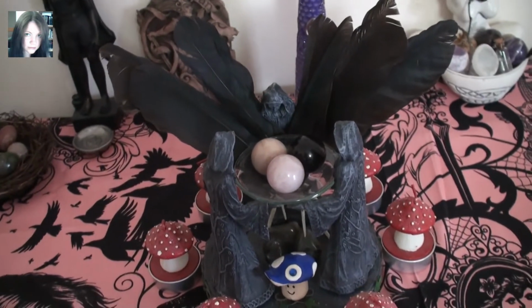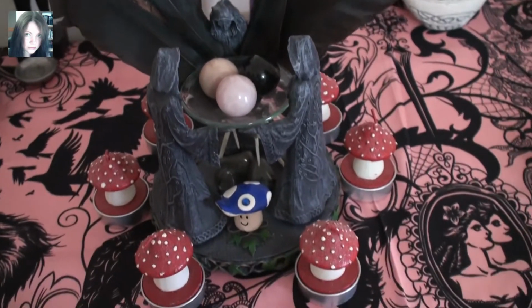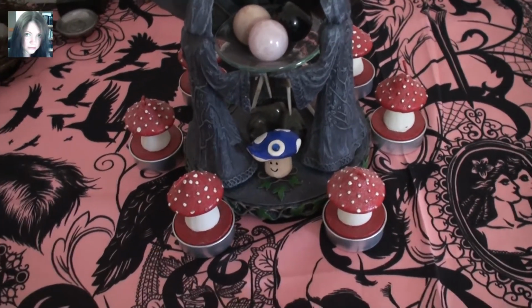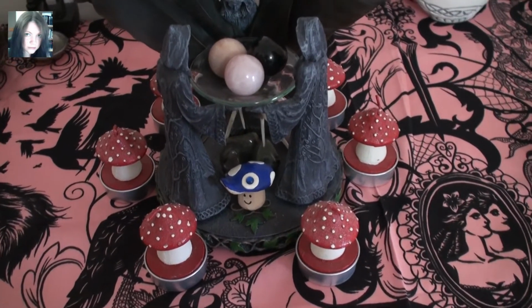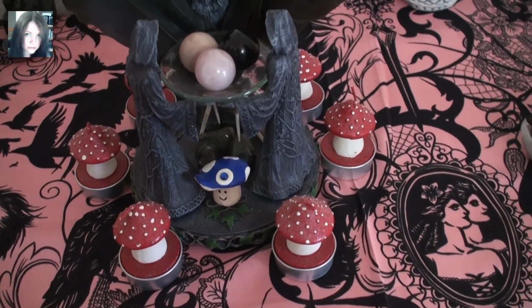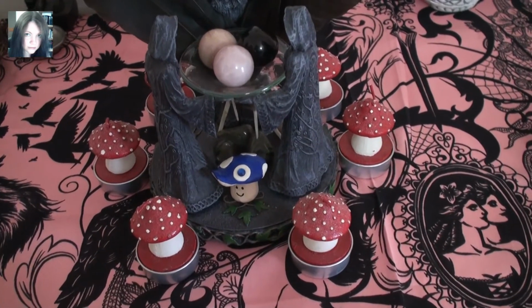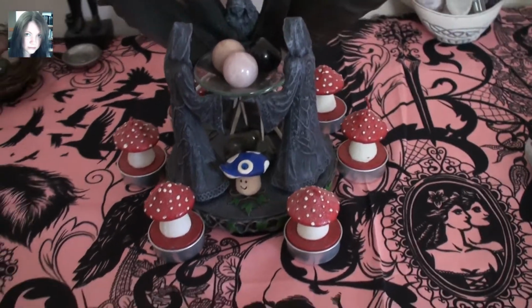So we have the triple goddess with the triple goddess orbs and the crow feathers, and around the base we have the little toadstools back. So I brought the little toadstools back as we venture back into springier seasons. At least we are here. And Bran the Blessed journeyed into the world of the Fae. There is a Fae connection. So toadstools in a ring being entrance to the other world. I like it, so they're there.